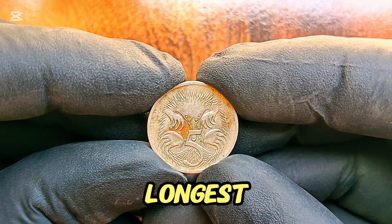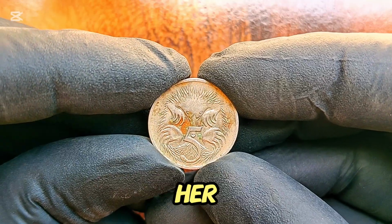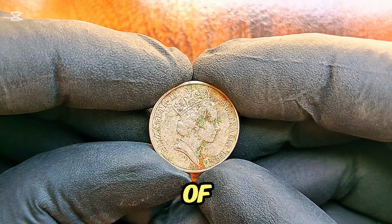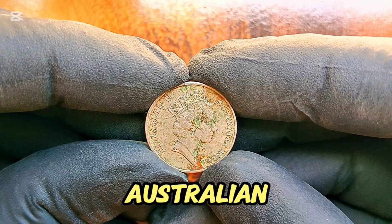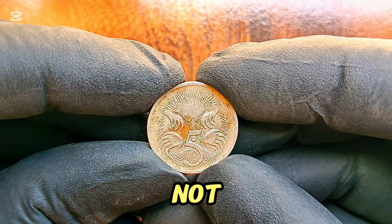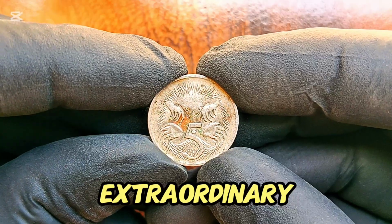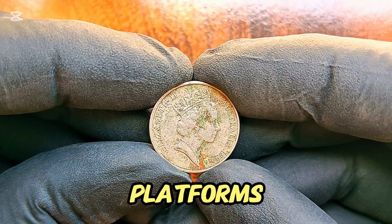Her reign, the longest in British history, is immortalized through coinage, and any coin featuring her effigy automatically gains cultural and collectible importance. This 1995 coin, being part of her late 20th century legacy, is a frozen moment in both Commonwealth and Australian history. Over the years, this specific 5-cent coin has gained traction not only among Australian collectors but internationally as well. The buzz around it started with auction records showing extraordinary prices and private collectors seeking it out through dealers and numismatic platforms.